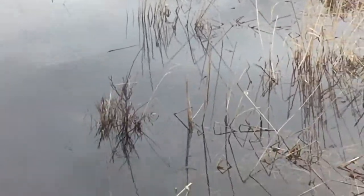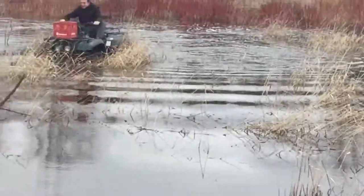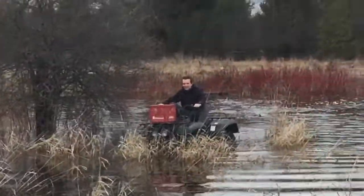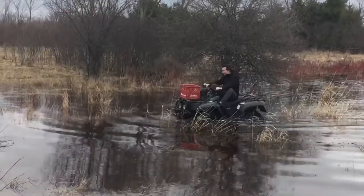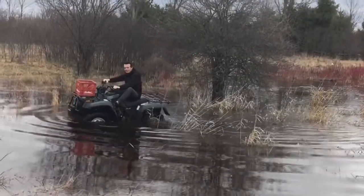Go! No! Bump it! Bump it! Bump it! Keep going! Turn right! Turn right! Turn right!